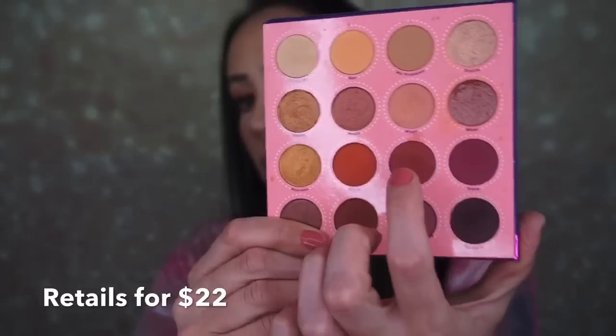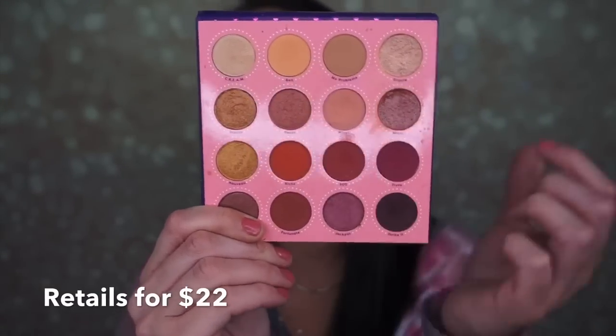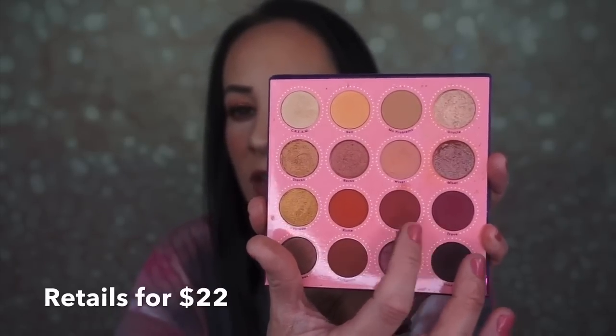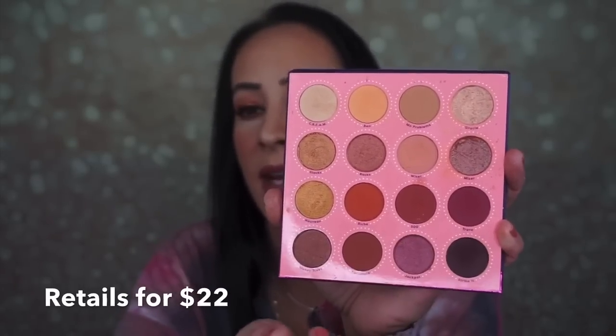And then I took these two colors right here and mixed them together and put them on the outer corner of my eye and built that up just to give it some depth. And then I put these two on the bottom of my lid as well. And then I also put it on the inside of my eyelid just to darken that up a little bit so I could do a spotlight effect.